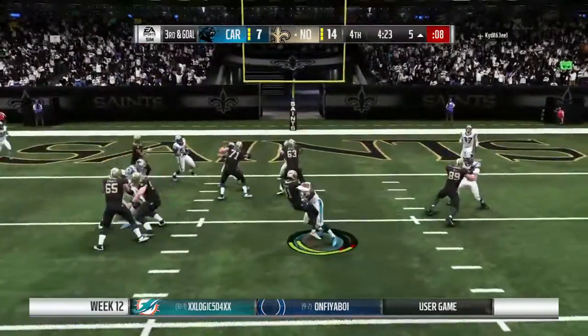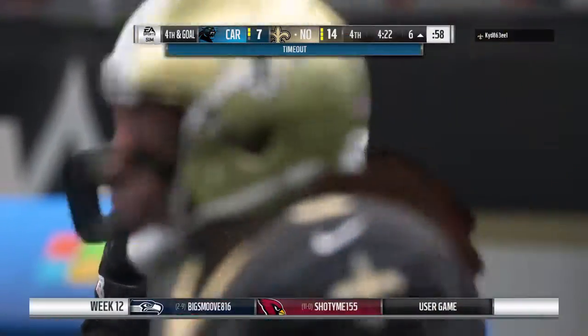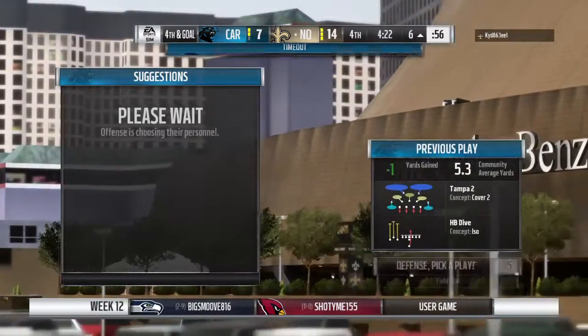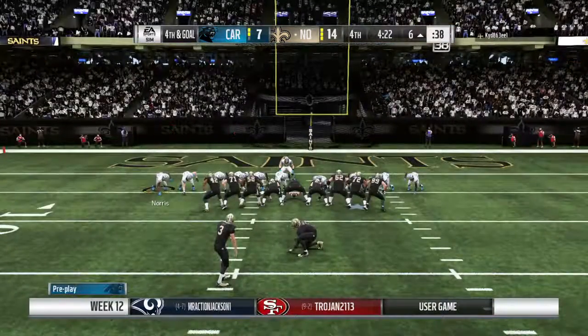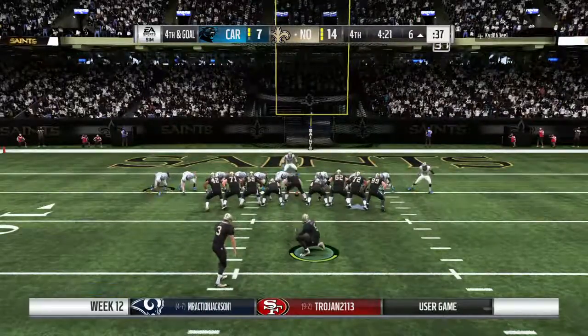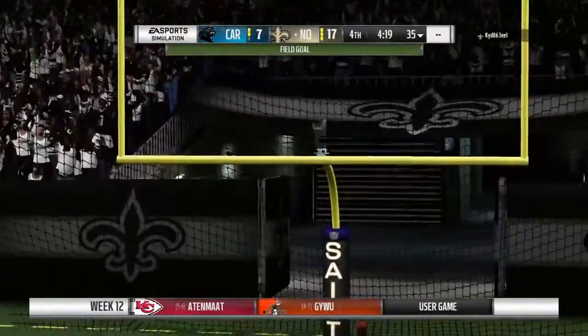They'll try to run it in. It's Kamara, and he'll get blown up behind the line of scrimmage. Back at the 6. And now we get a timeout called on the defensive side of the ball by the Panthers. It's just their first. They'll be down to 2 remaining as we step aside here in the fourth quarter. So that's a big one.